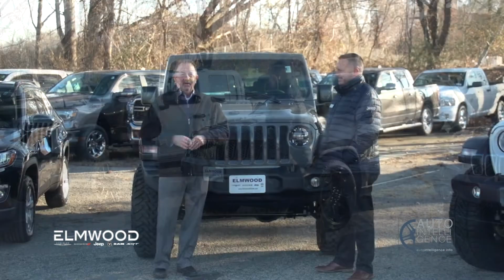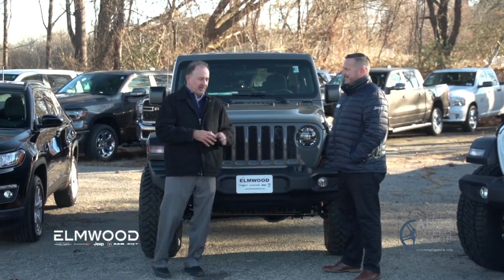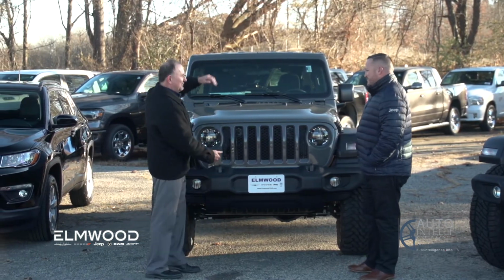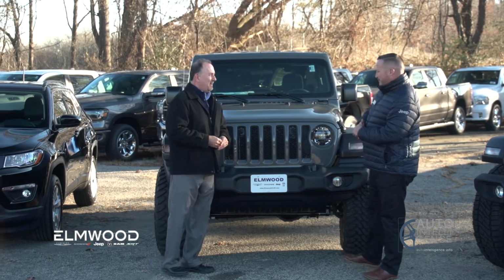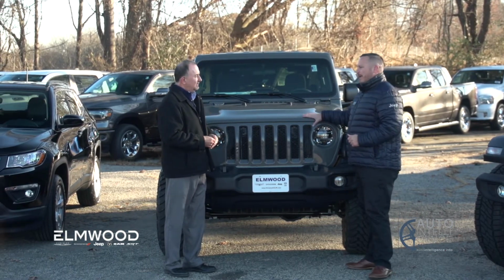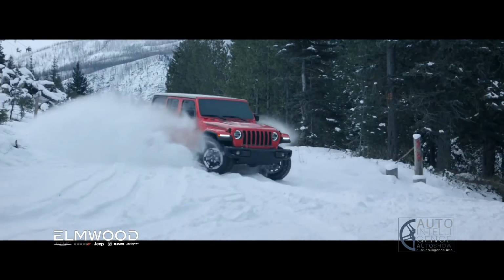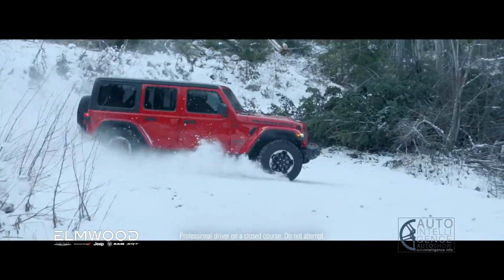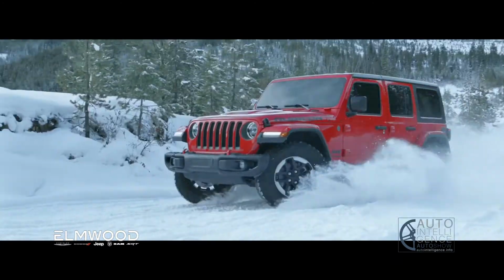Let's do it. Well, of course, we have two great Jeeps to show you, the Wrangler and the Gladiator. Let's start with the Wrangler. It's getting bigger and bigger. Yeah, they sure are, John. So the Wrangler, of course, as we know, is Trail Rated right from the factory. Five different categories, from water fording to articulation, ground clearance, traction. I mean, these vehicles really are built for the trails.